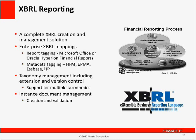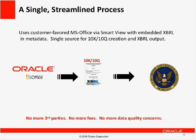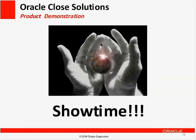And of course, ownership of this process end to end. So the goal here is this single streamlined process. The tagging obviously happens in SmartView, but if you look at our capabilities with the rest of the performance management platform, capturing most of the data in your filing in one place and being able to automatically surface that in a Word document through SmartView technology, and then, of course, tagging it. Simple, streamlined process again. So let's go ahead and take a quick look at the products.